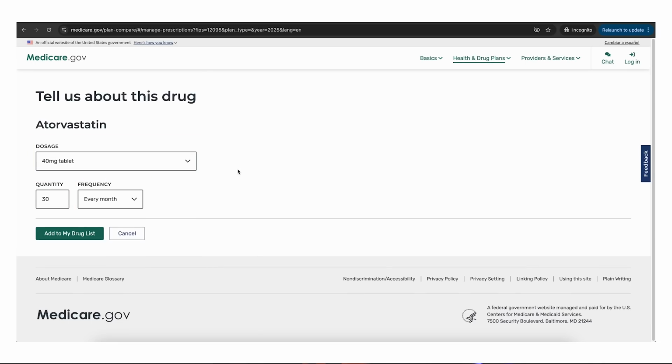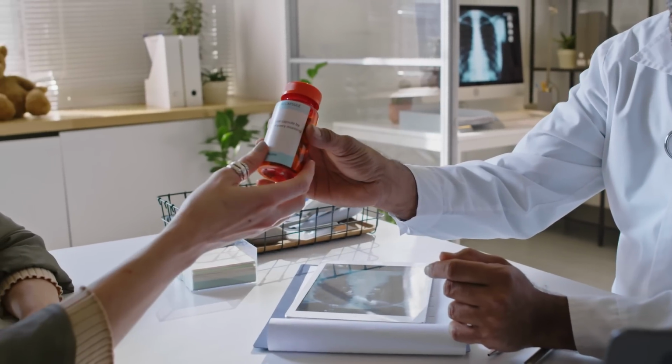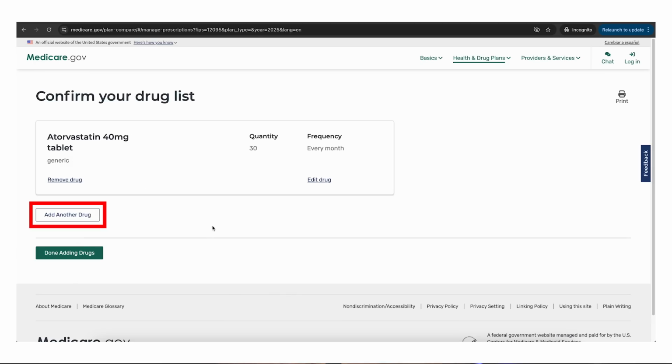Make sure you put in the accurate information here because if you don't, it completely throws off the costs and which plan would be best for you. Your prescription bottle or tags that come on your medications will have most of this. If not, your pharmacy can help. Once you have that in there, click the green Add to My Drug List button. If you have more medications, click the Add Another Drug button.